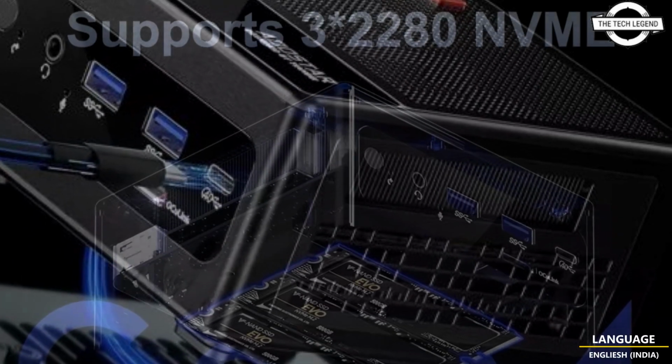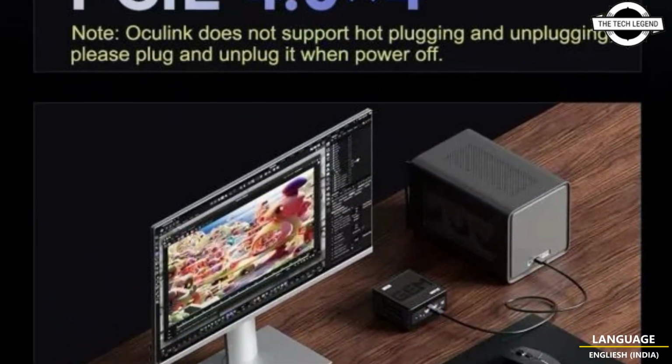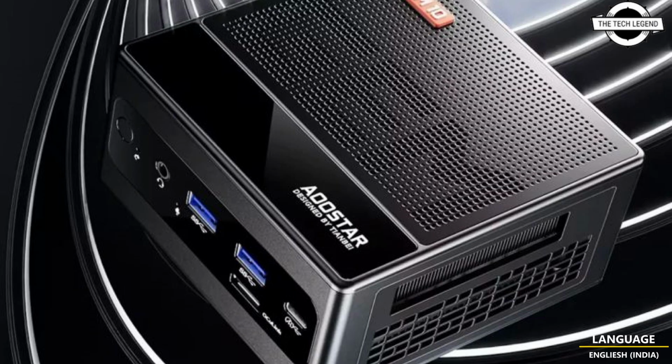Other hardware specifications include support for LPDDR5 6400 memory, which can be overclocked through the BIOS, triple NVMe 4.0 slots, dual 2.5 GbE Ethernet ports, 2 HDMI 2.1 and a single USB 4 video output. Wireless connectivity comes in the form of Wi-Fi 6 and Bluetooth 5.2 support, and there are also 4 USB 3.2 Gen 1 ports, and power is provided through a 19-volt DC jack.